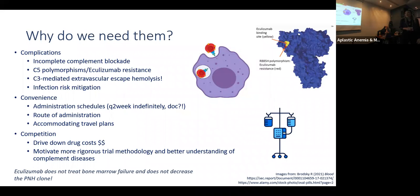The other thing is that these drugs are so expensive. And so the more competition we have in this space, the more the drug costs will start to be driven down. And we also know that the more clinical trials we do, the more we're going to learn about the complement cascade and the more opportunities we have to maybe target different parts of the cascade, which hopefully one day may lead to a cure for PNH.